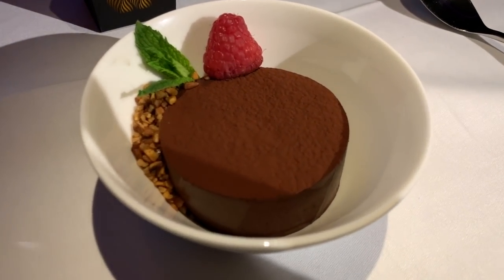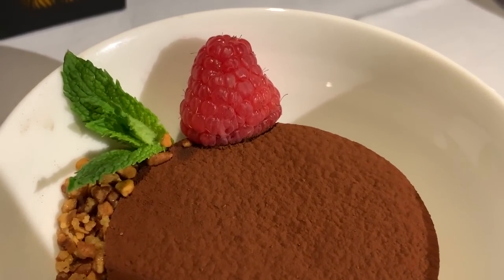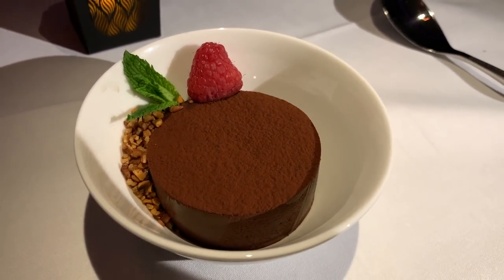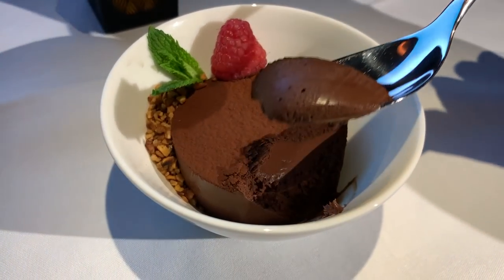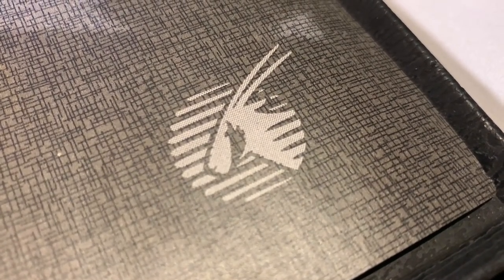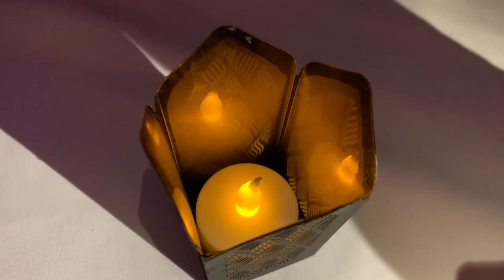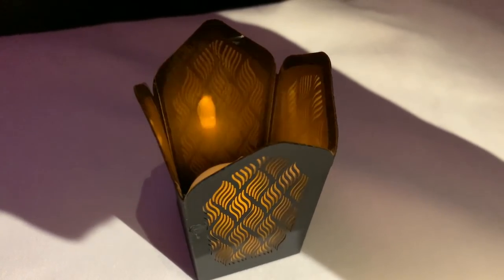Now, I hadn't eaten anything all day in preparation for this moment, so of course I went for dessert. Of the two choices, I settled on the dark chocolate fondant, which tasted just as good as it looked. The overall dining experience in QSuite is truly premium. Each meal is served with metal cutlery and even artificial candles, which is so extra, but something that really makes the experience feel all the more special.